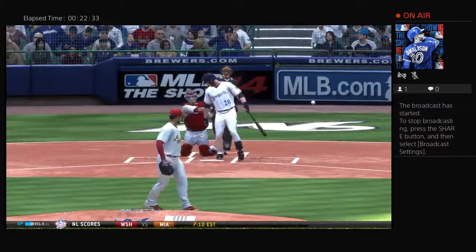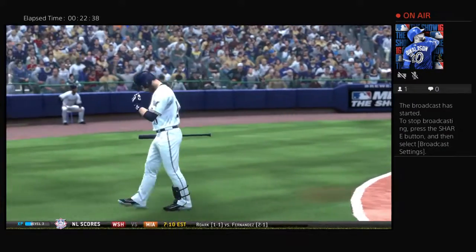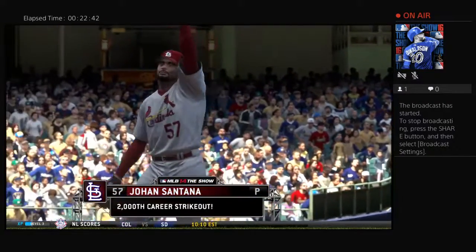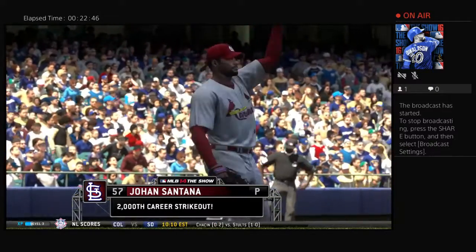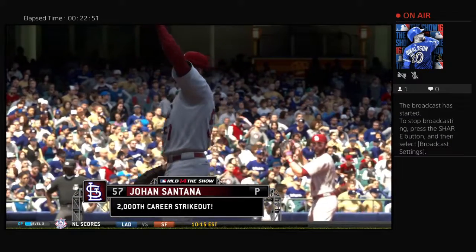And he struck him out, and that's going to earn him a big ovation, I would think, as that is career strikeout number 2,000 in his big league career. And look at that. With that strikeout, he's now recorded an even 2,000 for his career, putting him next to some pretty big names in baseball history.